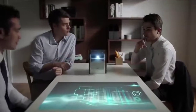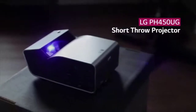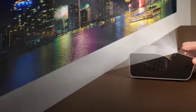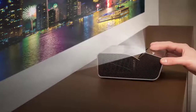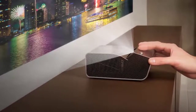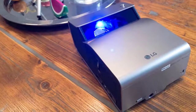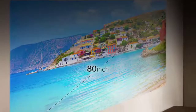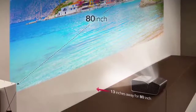It has a built-in stereo speaker to add sound to your presentations. It supports many popular video, audio, photo, and document file formats via its USB port, allowing you to make your presentations without connecting it to a computer. The projector's LED lamp will last up to an estimated 30,000 hours. This means that the lamp doesn't have to be replaced for roughly 10 years.